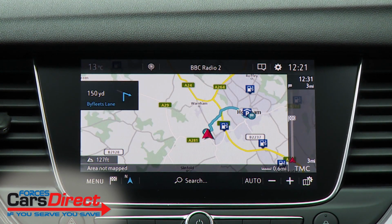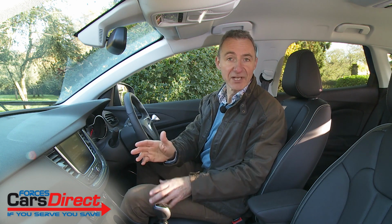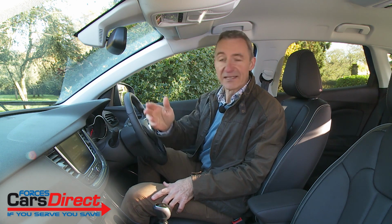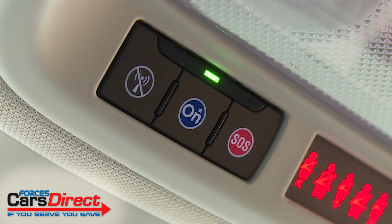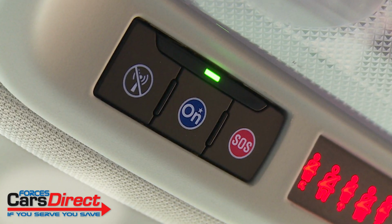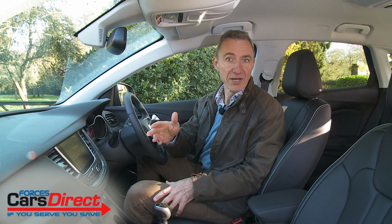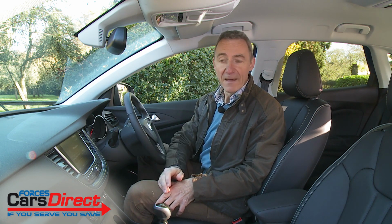If you include the optional satellite navigation system, the screen size will increase from 7 to 8 inches, and then you'll be better set up to use this car's other key technical innovation, and that's the Onstar personal connectivity and service assistant. Now, this includes a vehicle tracking system in case of theft. It creates in the Grandland X an in-car Wi-Fi hotspot, and it'll allow you to monitor key vehicle information via a downloadable My Vauxhall smartphone app.